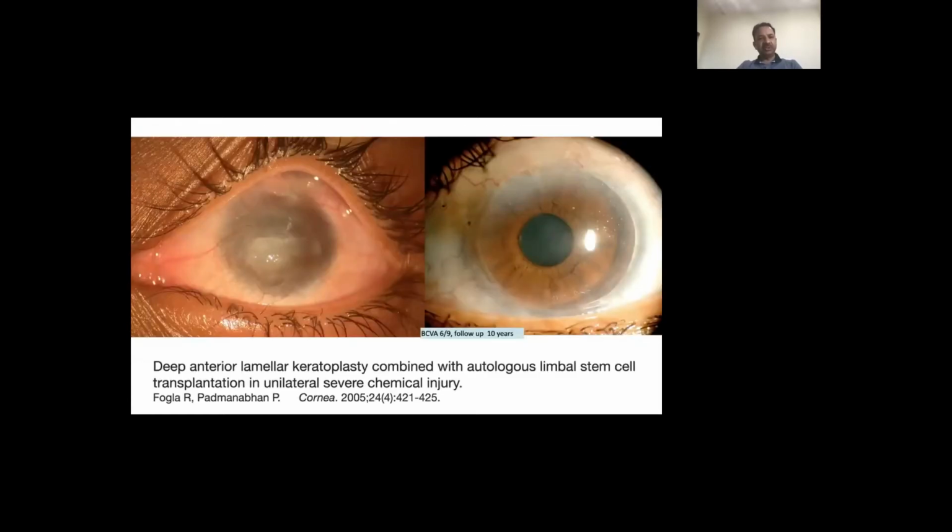For surface reconstruction, DALK is also quite useful. So you know that in a vascularized bed, doing a penetrating keratoplasty has an increased risk of rejection. So here these are unilateral chemical injury cases where we combine a surface reconstruction, doing a large diameter DALK in combination with conjunctival limbal autograft, and we did not have to do two surgeries sequentially. We were able to achieve good results with one single surgical procedure.